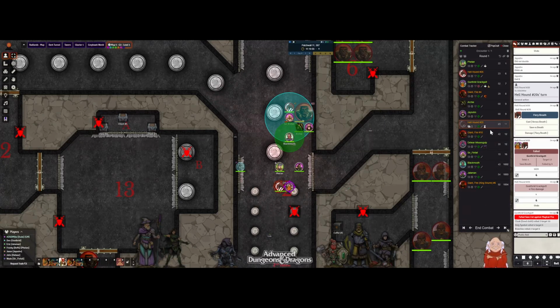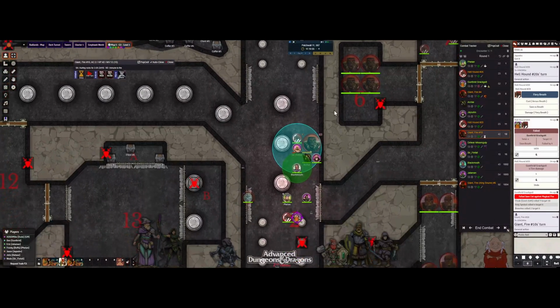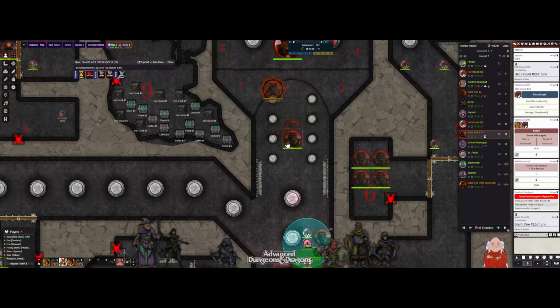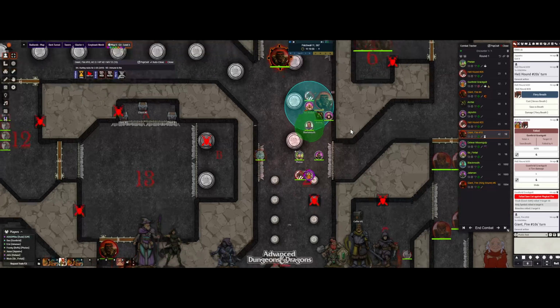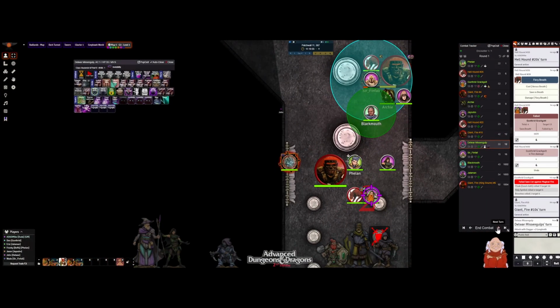that is his turn. Let me make him visible. Visible, visible, visible. And this guy can't charge, but he can move down to here. Oh, there he goes. Delwar. Well, at least that dropped some weight on me. It did. Right.